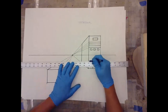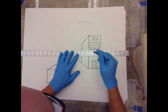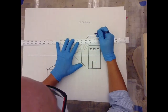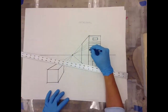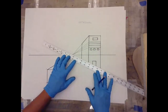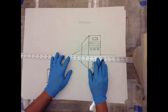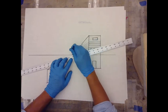If you take the ruler and mark the height of the door, and mark the height of these windows, so that's a window height, that's a window height, that's the door height. So I remember to connect them to the vanishing point. Remember that as the lines get closer to the horizon, they're going to get more horizontal. As they go above it, they'll be more extreme in terms of their angle.